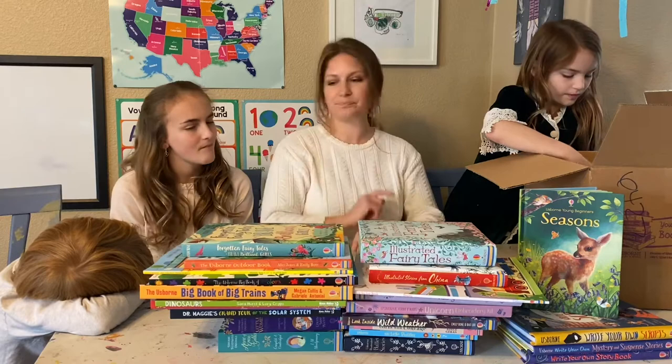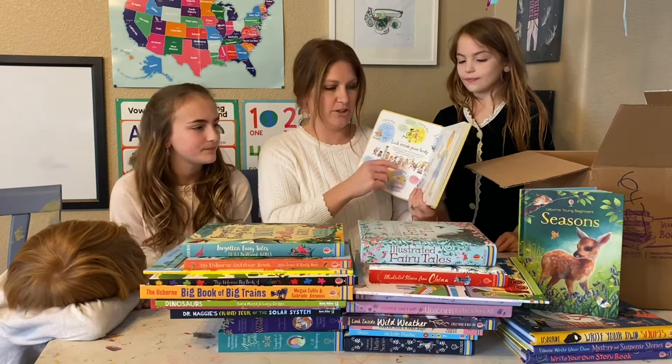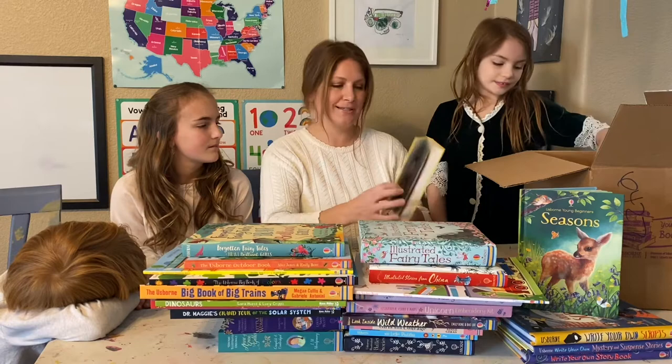Usborne Look Inside Your Body. Oh, this is gonna be fun. So this is a look inside your body. So this will be a lift-the-flap book to learn a little bit about the human body and reasons why we have things, and your muscles, and diagramming. So that'll be a great book for us.